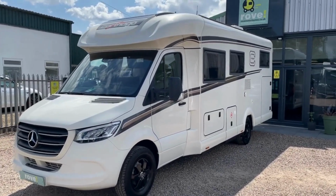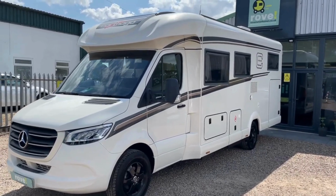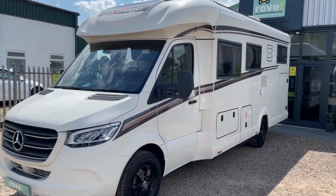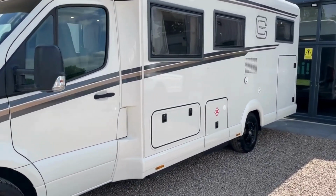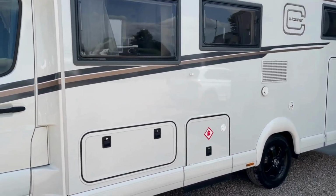It's a two-berth with 4 seat belts, 4,719 miles on the clock, and it is a 2022 weighing 3,880 kilos gross, meaning you will need a C1 licence to drive this one legally on the roads. Now today I'm going to show you around the vehicle and show you exactly what the 148 has to offer.